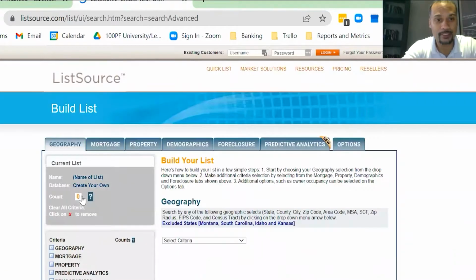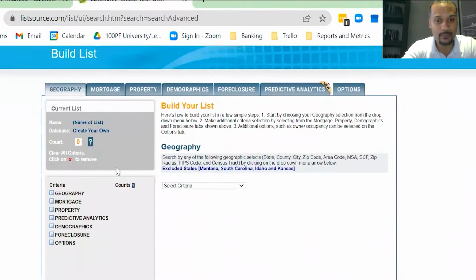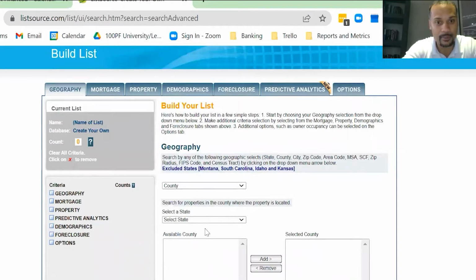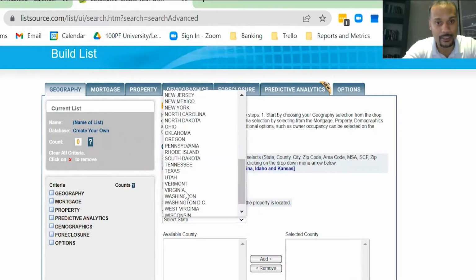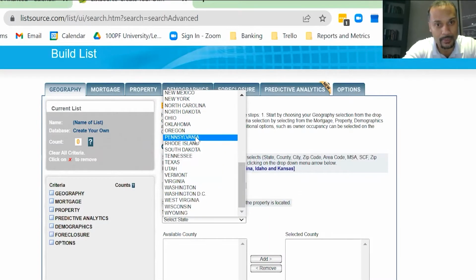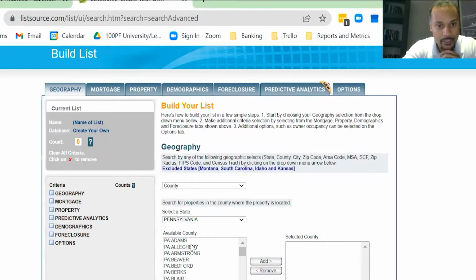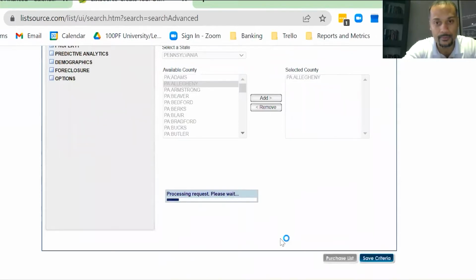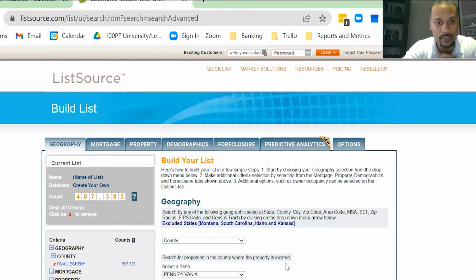Okay, now it's processing. With the processing information, you can select different criteria: zip codes, county, area, and so forth. So we're going to go to county. Let's say I have a particular county I want to invest in. My market, I like to invest in Pennsylvania, so I'm going to select Pennsylvania. Here are all the counties. Let's say I want to just check one county, Allegheny County. So click add. It takes a minute for it to load.